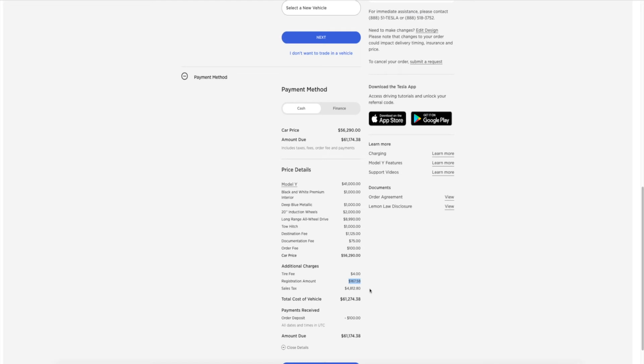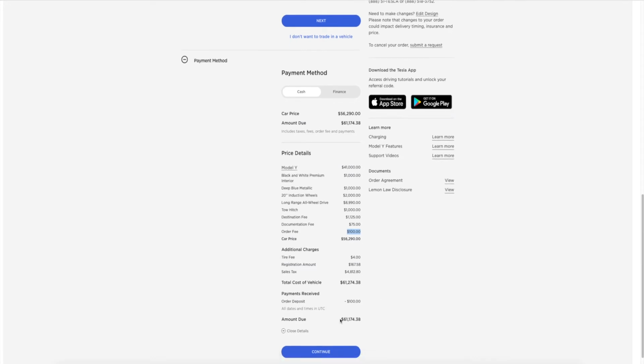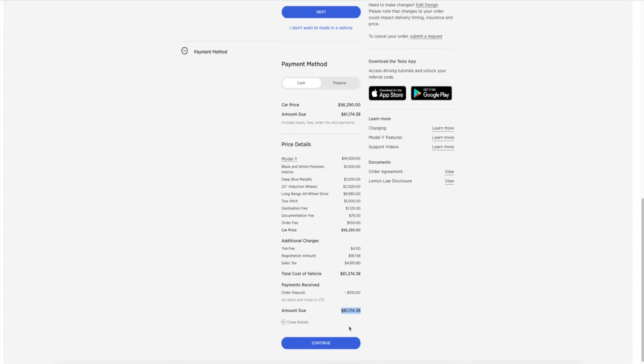But if you have an EV, a qualifying EV vehicle, which this is, then you do not pay all of those taxes. It's a VLT tax is what it's called. That order fee costs $100, which is interesting. I thought that would be included in the price. This is going to be the amount due. This is what I'm going to get for financing minus whatever I put for a down payment.